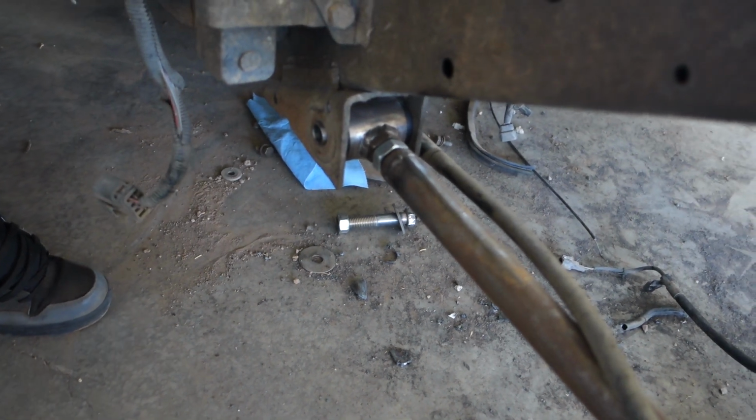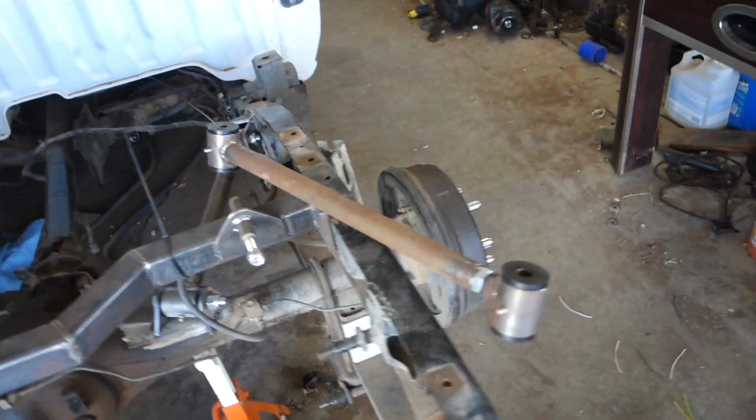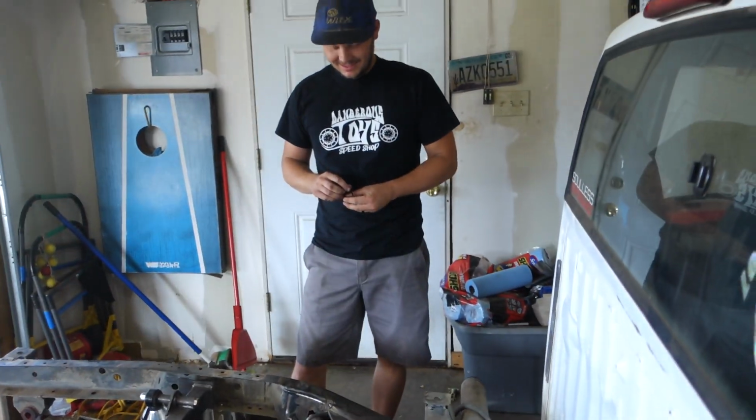Now, you don't have this bar on the other side, Ronnie. I know, what's your point? It's laying up here. It's going to be leaf spring on one side and coil on the other. We're going experimental here. It's like NASCAR, how you build everything just to go in a circle to the left. We're just building this thing just to drift to the right.